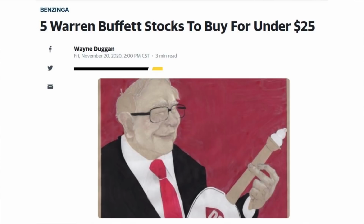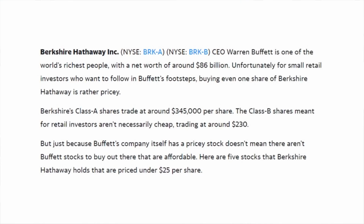Now, these 5 stocks were highlighted in a recent Benzinga article by Wayne Duggan. And as he points out, CEO Warren Buffett is one of the world's richest people with a net worth of around $86 billion. Unfortunately for small retail investors who want to follow in Buffett's footsteps, buying even one share of Berkshire Hathaway is rather pricey. Berkshire's Class A shares trade around $345,000 per share, while the Class B shares meant for retail investors aren't necessarily cheap, trading around $230.